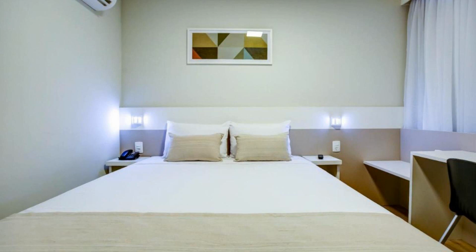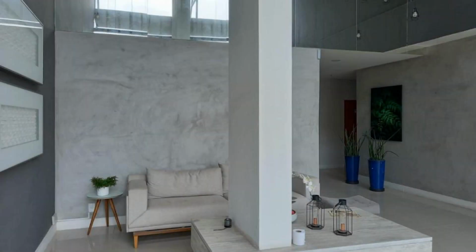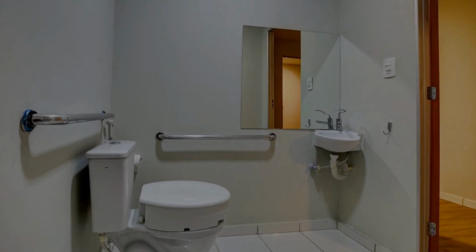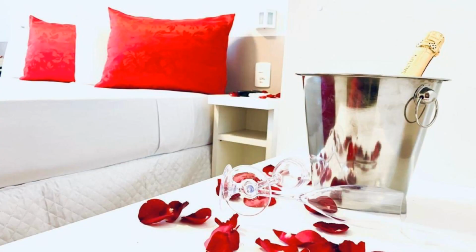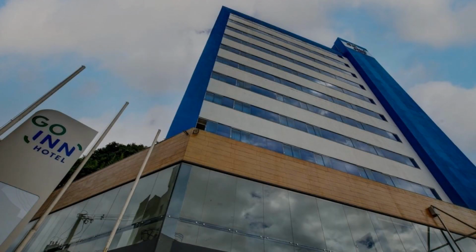You can see more than 100 reviews of this hotel on booking.com. Its review rating is 8.2, which is very good.